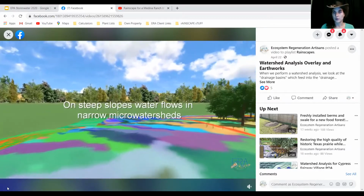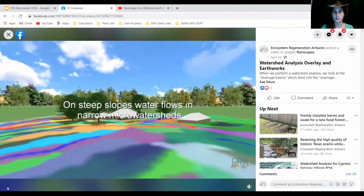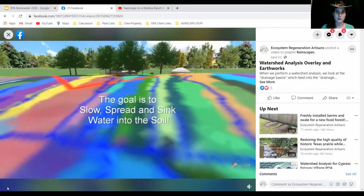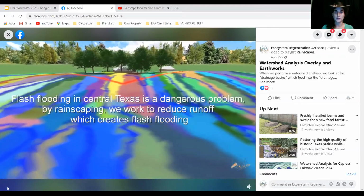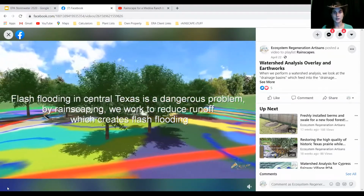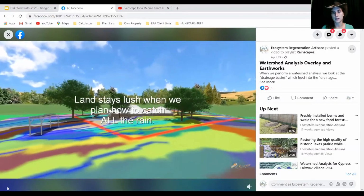Every piece of land is part of a watershed, and too often we have flashy watersheds in Texas that shed water rapidly and cause flash flooding in local creeks and rivers. Rainscapes like this are a solution to that problem. We reduce the amount of water during peak flows that's rapidly going to those rivers. We slow that water down, spread it out, and sink it into our landscape. That allows the groundwater to recharge and slowly reach the rivers as spring flows.